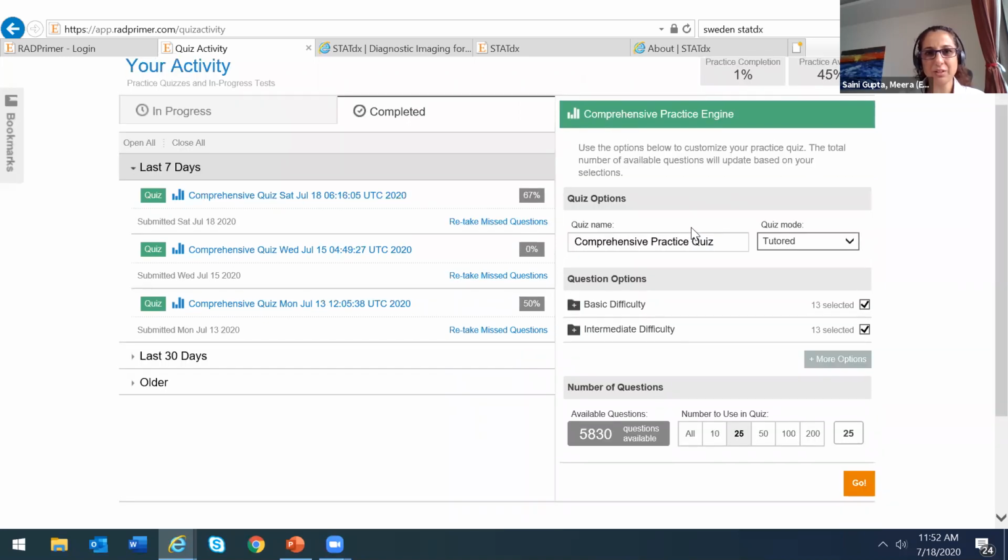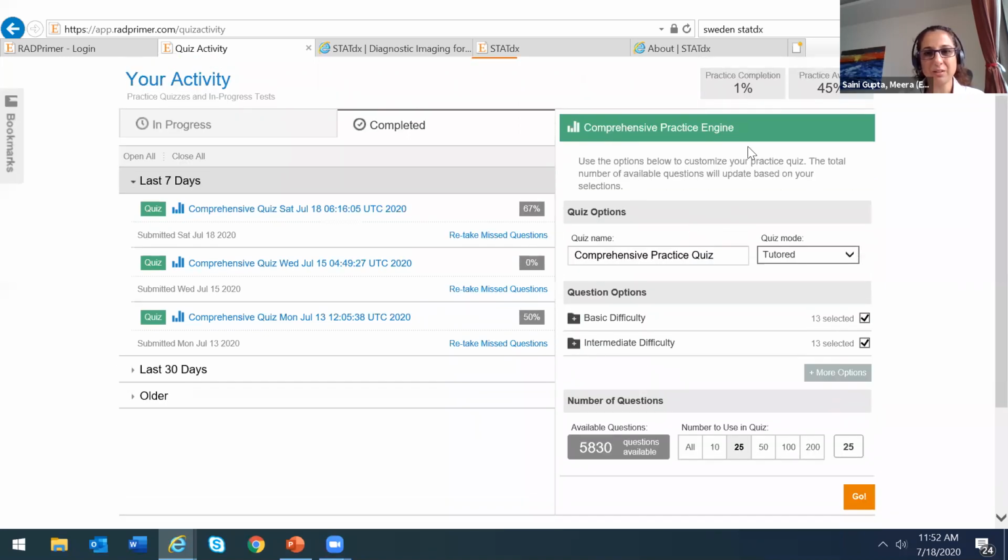Another really nice feature in the activity is this comprehensive practice engine. And a lot of the time, what we see is at the end of your rotations when you're preparing for exams, a lot of people will just go ahead and take all these questions one after the other, and that just helps them reinforce their learning.